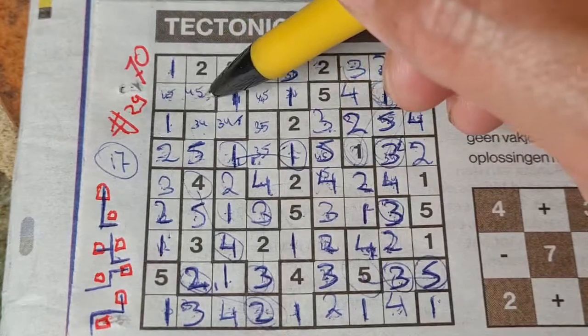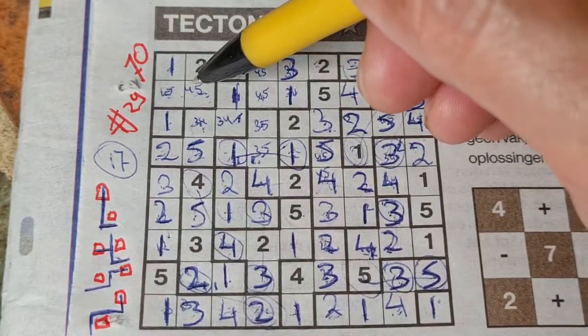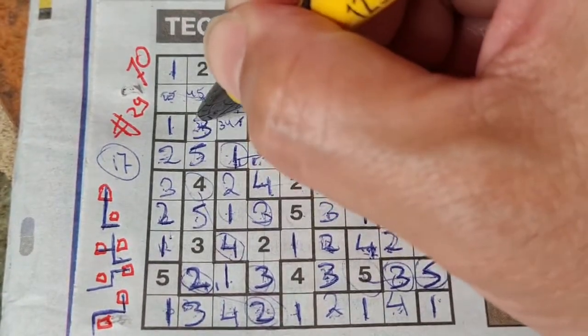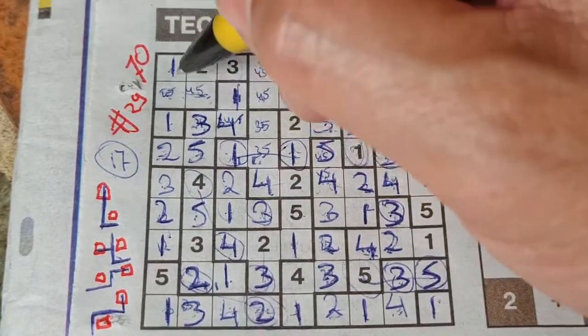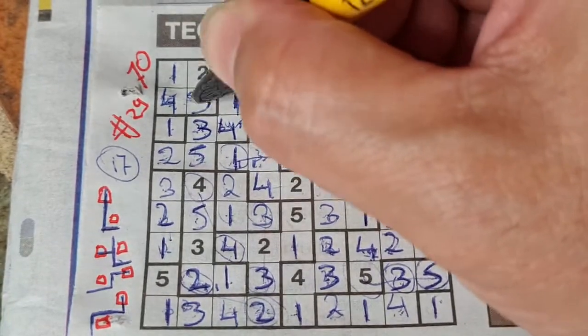Well, we have a double 4 here. That means that I cannot place a 4 there. Otherwise, I cannot fill any 4 in one of those 2 boxes. So this box should be a 3. And this box should be a 4. Now we have a 4 there. So this box can't be 4 anymore. That box should be a 4. And this box should be a 5.